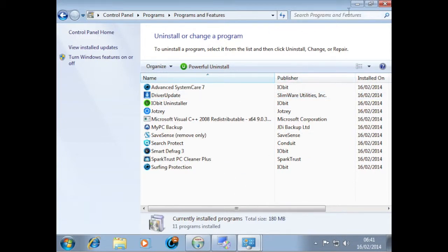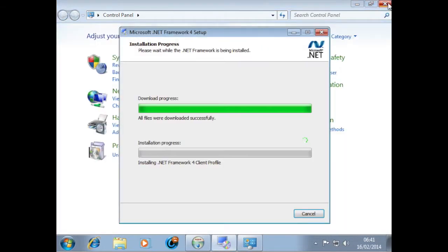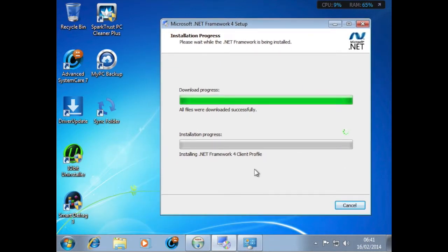Now I'm going to pause. Powerful uninstall, I have to try that. I'm going to pause the video while the .NET framework is installing, and then I will start it again when we start downloading more.